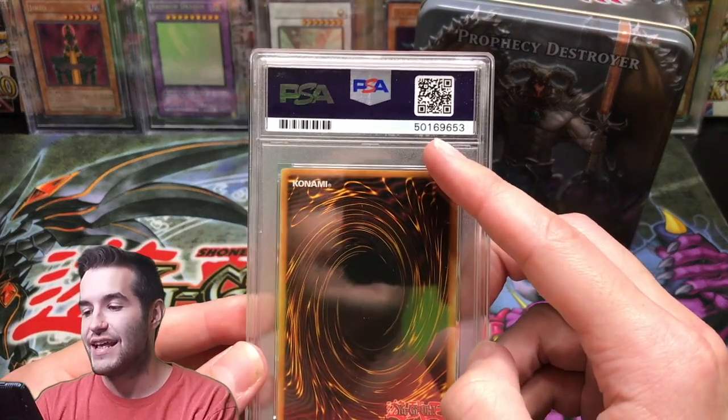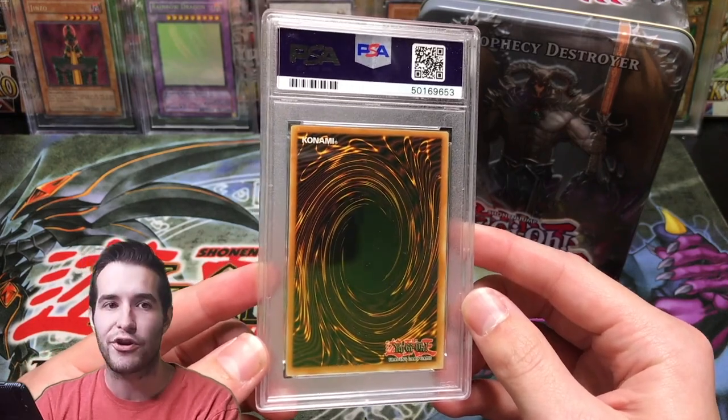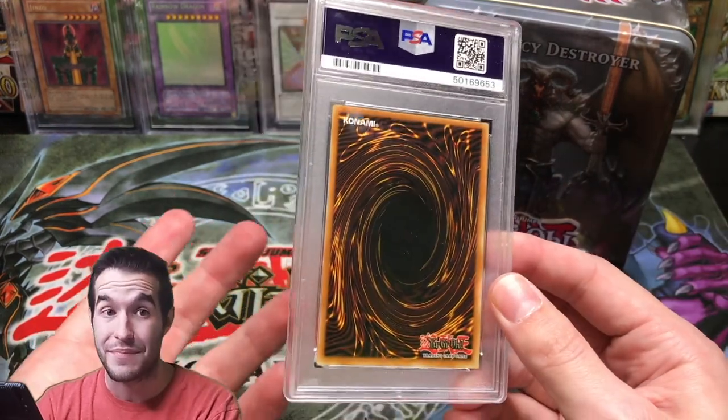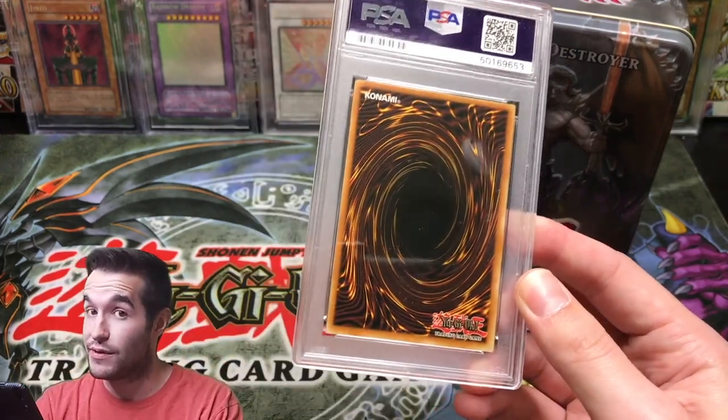You guys see this? 50 million cert. So we are into the 50 millions. I think every card I've ever graded has been in the 40 millions. So that's pretty cool to see. Every single time they grade a card, it goes up by one. So they've graded 50 million cards. Pretty insane. So even though we do give them crap, they've been around for a while.